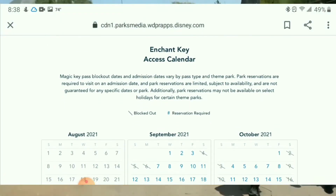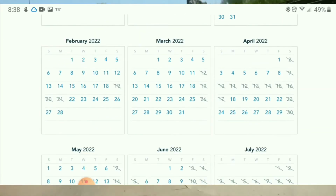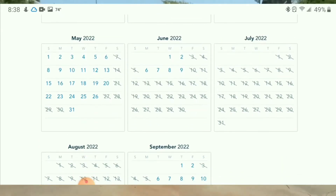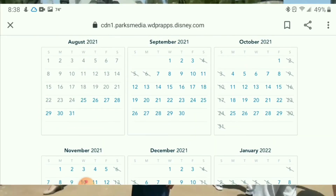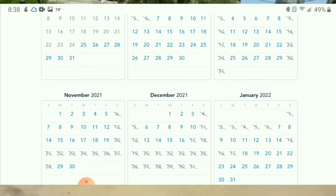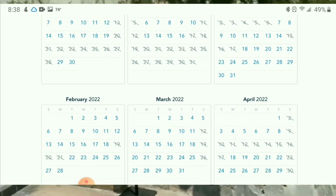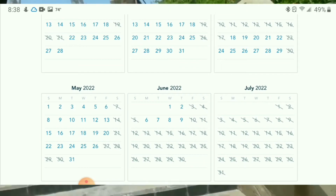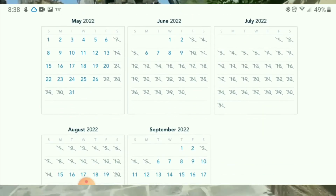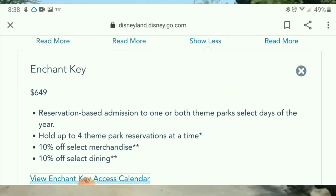Let's look at the Enchant Key calendar real quick. Now this calendar is a little bit more open. You scroll back, you have more dates open, still no weekends. That's what I'm noticing for these first 2 tiers. Still no weekends available, but you have more days during the regular days. The only other days you have are in the springtime. You have a few Sundays. You could go to Disneyland and Disney's California Adventure for these, which is still pretty cool. So that's that tier right there.